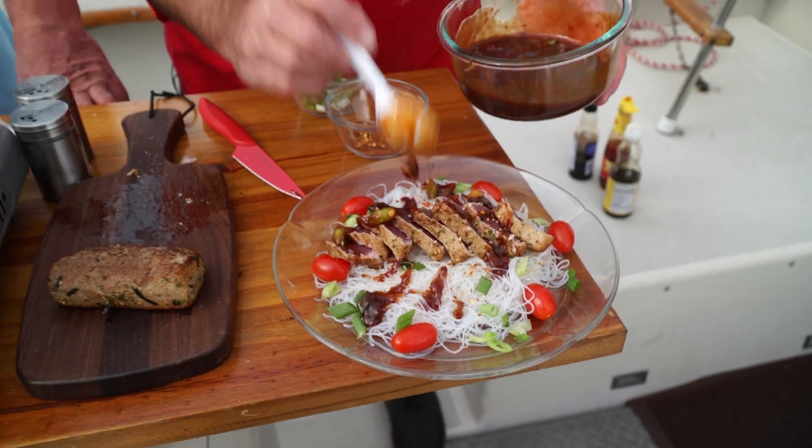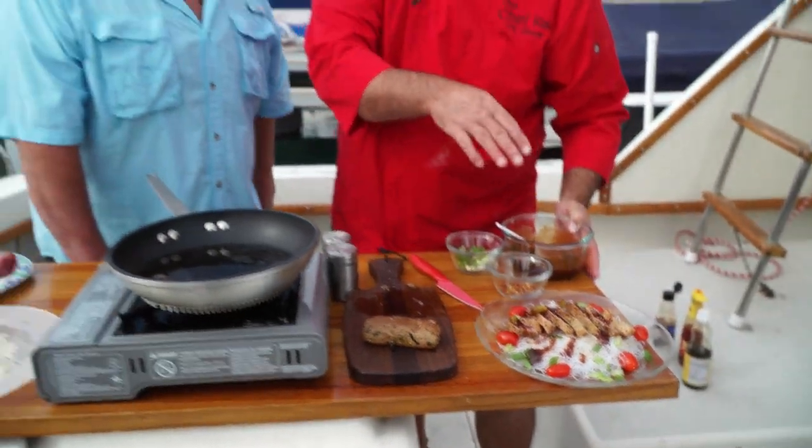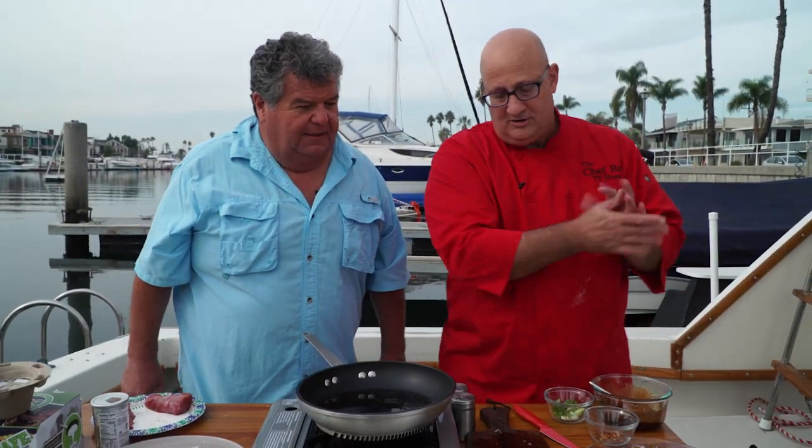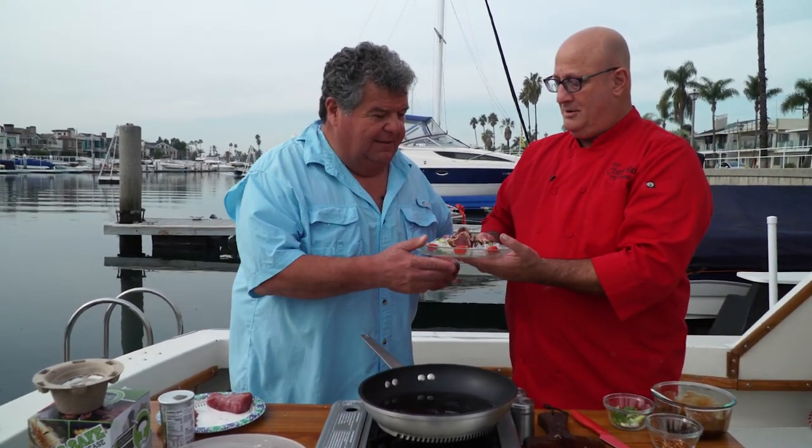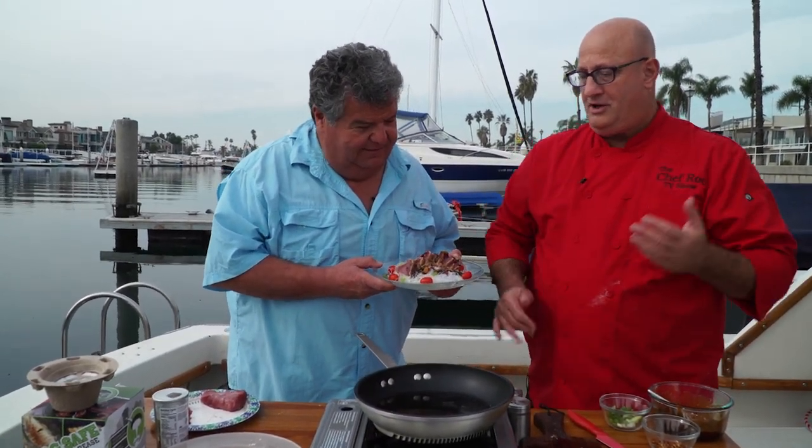And you can do those blocks ahead of time. And then just slice them up right before you're going to serve them. Yeah, because you want to serve it cold anyways. That's right. There you go, my friend. That looks delicious. Ahi over glass noodles with a little chef rock glaze.